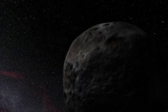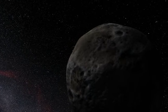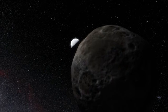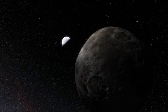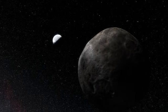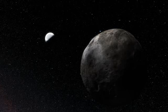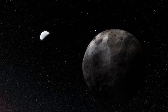Because Eris also has a moon, called Dysnomia, astronomers have also been able to calculate the mass of Eris by a careful study of this moon's orbit. Using the new diameter and known mass, they then calculated the density of Eris, which now appears to be greater than astronomers had previously thought. Eris seems to be a rocky body surrounded by a thick mantle of ice.